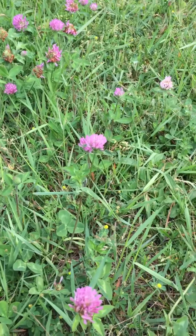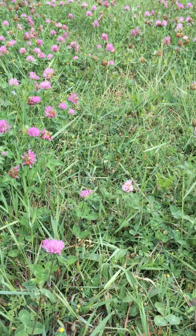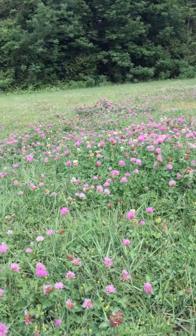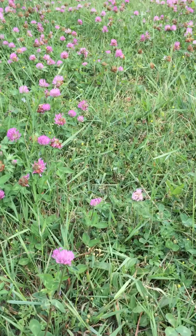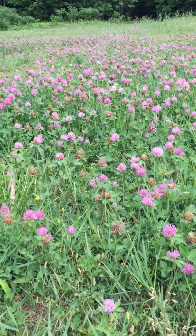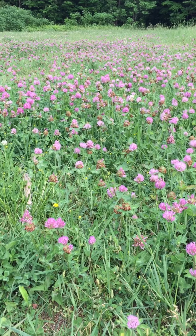Okay, the height. Depending on conditions, red clover plants can grow up to 80 centimeters in height. Wow. So obviously these ones aren't. They're pretty small, but it grows in abundance here. Habitat includes fields, pastures, vacant lots, grassy areas along roads, weedy meadows, and front and back yard lawns.